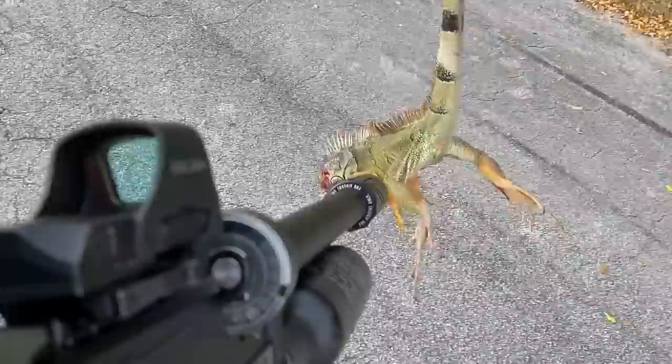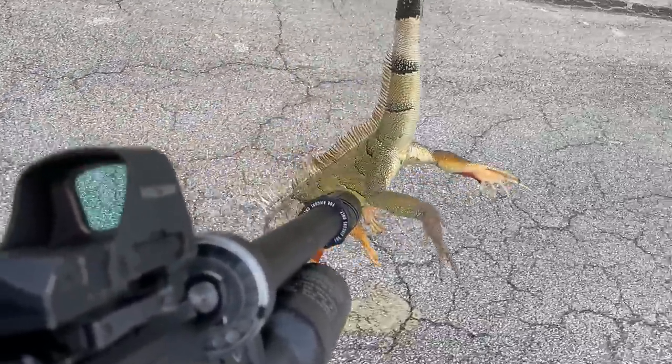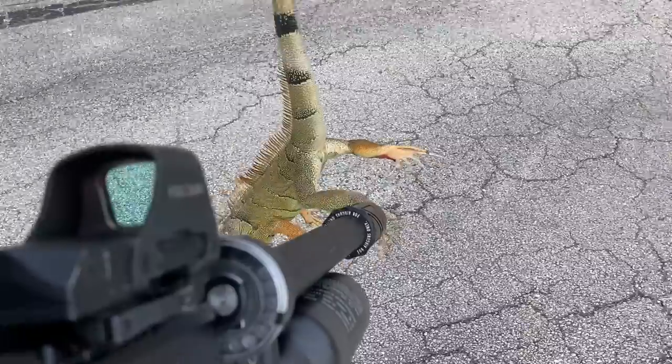Still trying to whip it off. One that was green, still is. You can see he's definitely turning that orange color. It's insane.